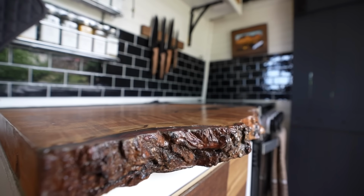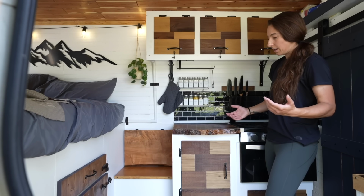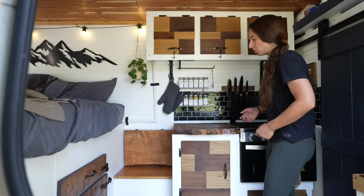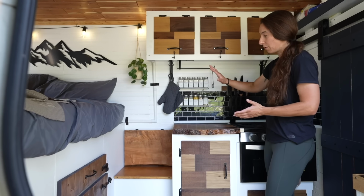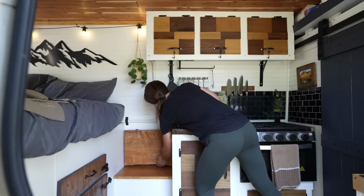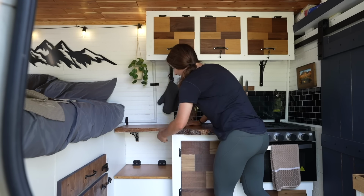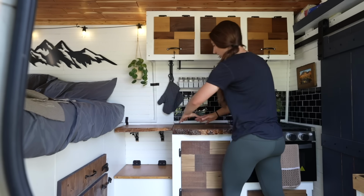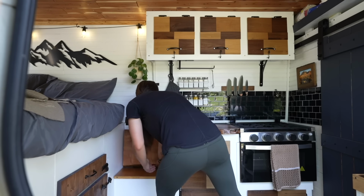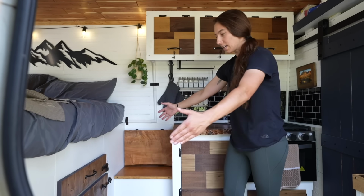But I was able to get this block countertop, and then the other half, which I'll show you in a little bit, is going to be the table. I was able to use another piece of it for an extended counter without taking away from seating space. So I just got some extendable shelving bookends right there to make this a larger counter when I'm cooking, and when I'm not cooking, it just comes down like this, and you're still able to sit here and eat at this table.